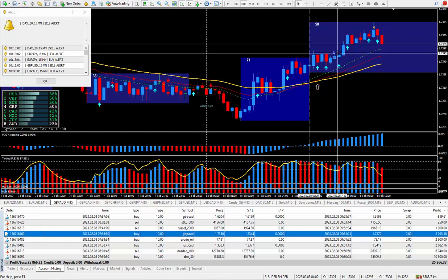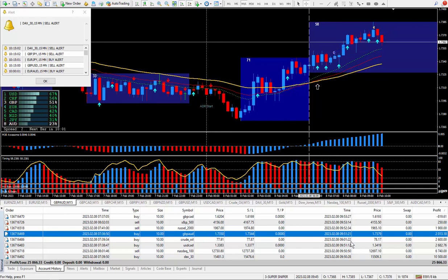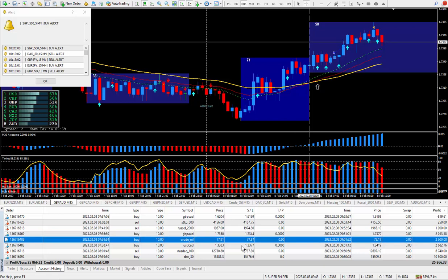So one more check. Let's see on this one where I got in and closed it out. Looks like it's 28 pips, so that was good. Moving on to the next trade.